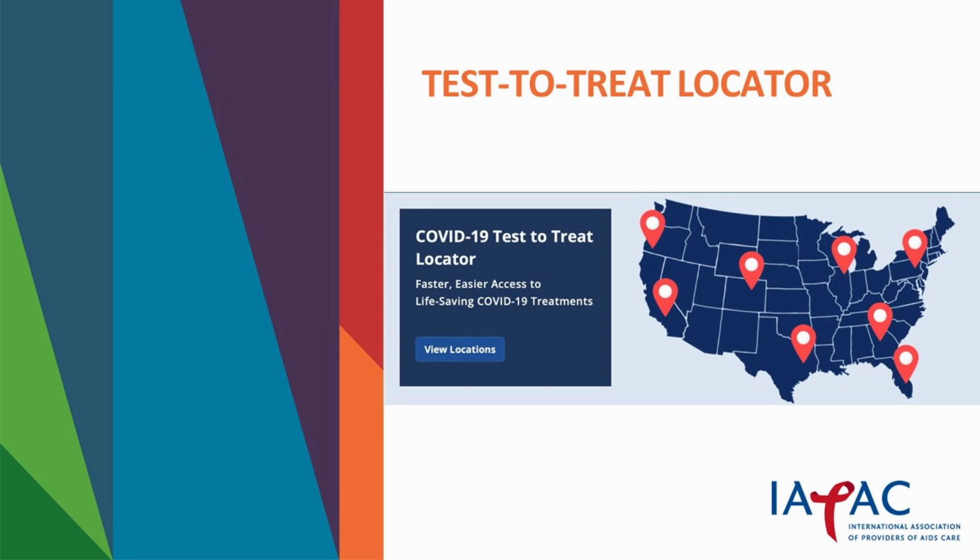The online locator tool was launched to help people find participating locations in their area, and the Test to Treat locator is available to help find participating sites. A call center is also available at 1-800-232-0233. Get help in English, Spanish, and even in more than 150 languages, 8 a.m. to midnight Eastern Standard Time, 7 days a week.